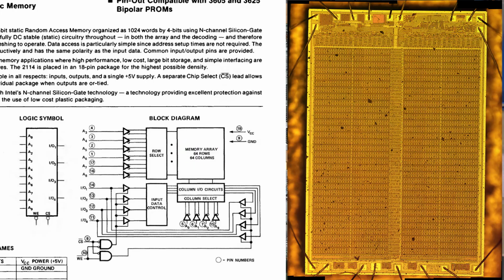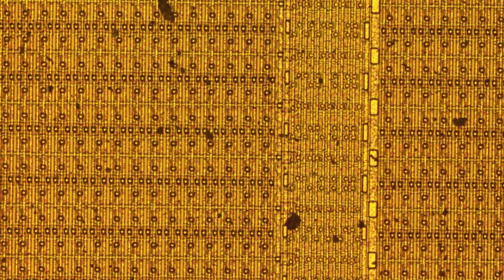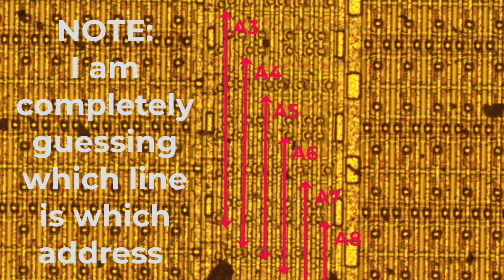The next thing to notice is there's a trunk line of signals coming up the center. And if we go back and look at the chip data sheet, each row select is a differential signal, and we can see that if we look closer at this vertical trunk, the cross connections and transistors here are going to select a specific row when these 6 row address lines match the hardwired pattern that's seen here in the trunk.